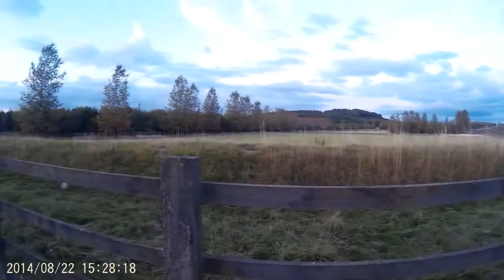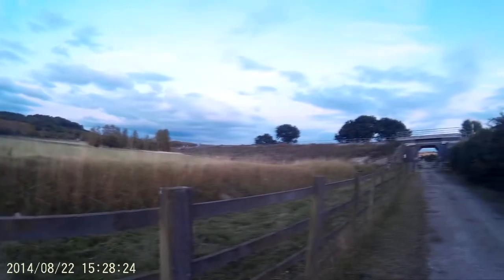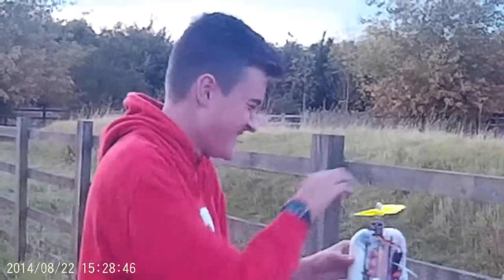This is basically the fields where we're staying. We've got all this to fly our aeroplanes in. There is a railway line there, as you can see, but it hasn't disturbed us. And we was flying on the other side of that bridge. Well, not me, Luke. And this is the Hobby King Yak, Luke's plane. Flies it lovely now. Yeah, $69.99. Luke could do it for a bonus of about $39.99 in cash.